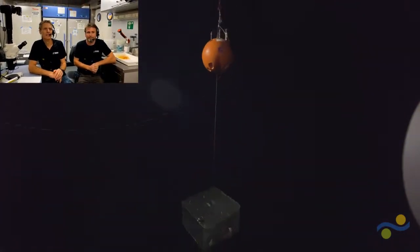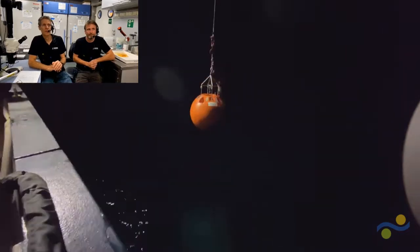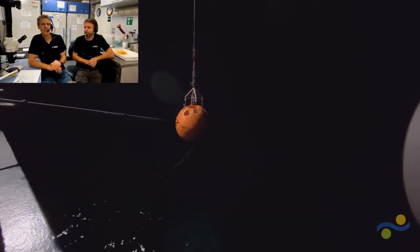I guess anything else could go in it. We might get some octopus or something from time to time. We haven't yet. We'd love to get one. And you'll see, I think a little bit later on, we might see the lander as well, and that's a slightly different method. I just find this technology here is remarkable.